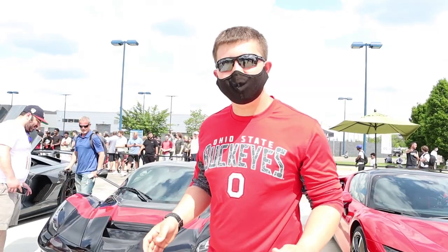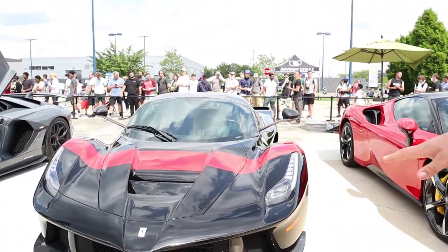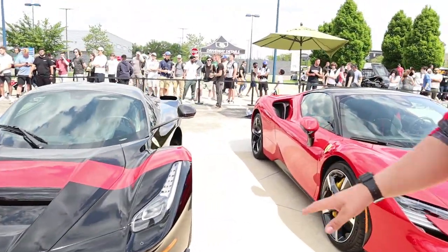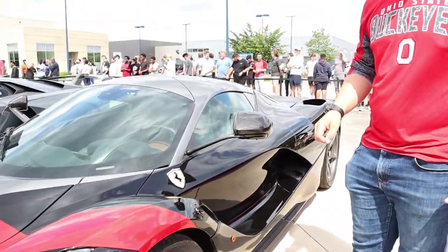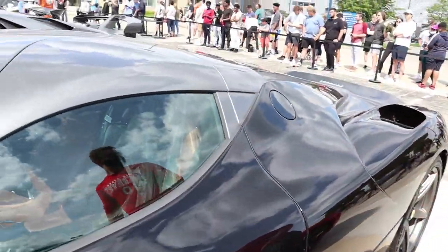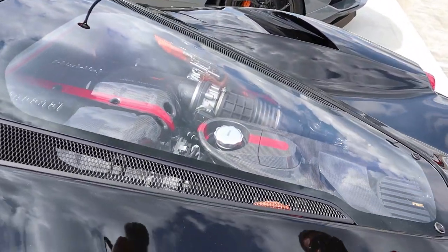All right, guys, so next up we have the Ferrari LaFerrari, one of 499 in the world, and there are actually two of these here today. Check out this black car with the red accents and then some of the carbon fiber on the front bumper right there. You can take a quick walk around. There's carbon fiber all over these side view mirrors. Walking back around it, you can actually take a look inside the engine bay and see that beautiful Ferrari engine.